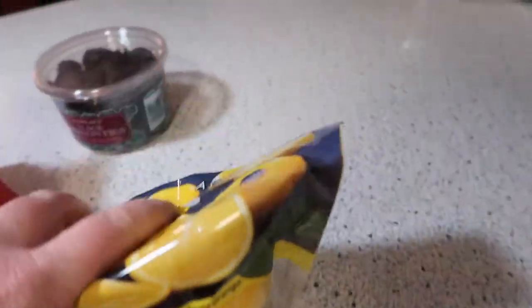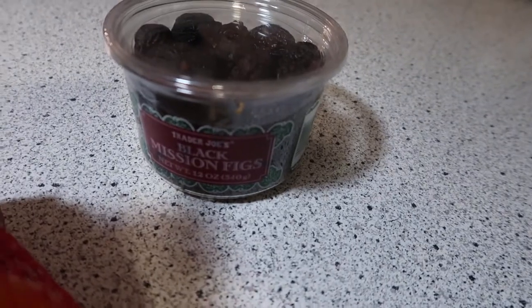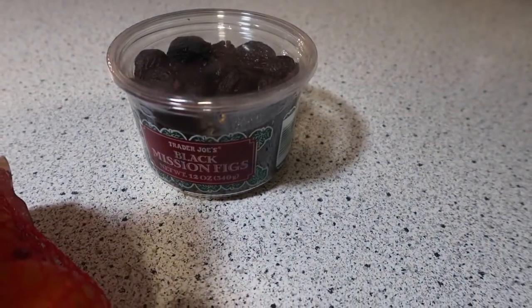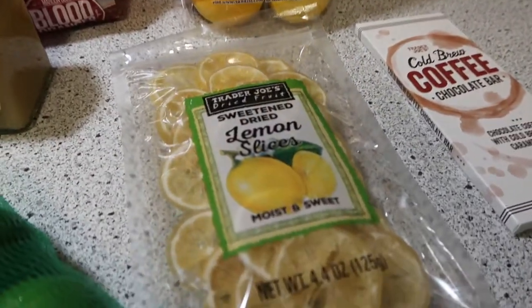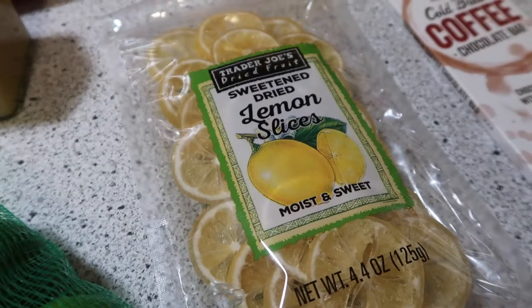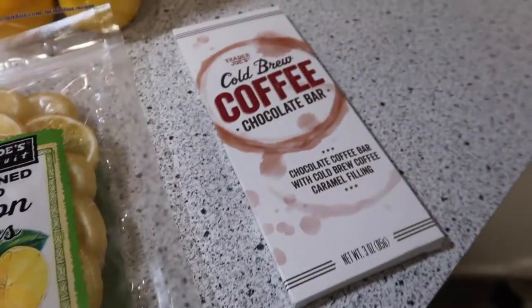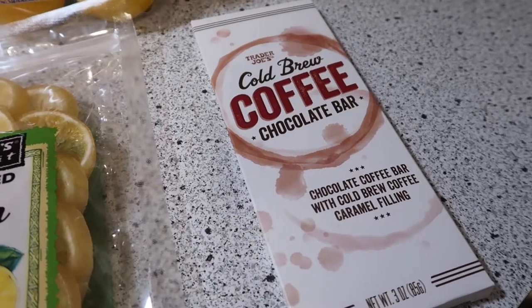Back here we have the container of Black Mission figs. We buy these pretty often. Very, very good. We have some lemon lovers in our life, so this is a little prize. Stocking stuffer, sweetened dried lemon slices, and a cold brew coffee chocolate bar. That is also a stocking stuffer.